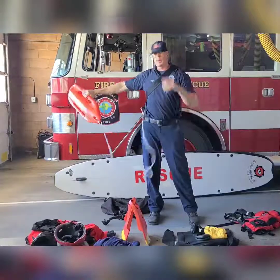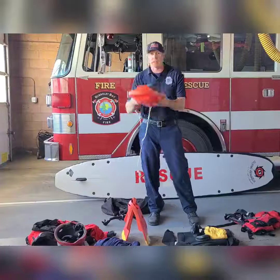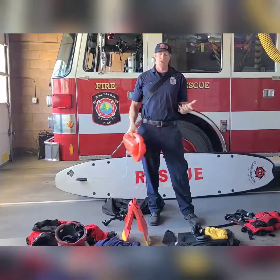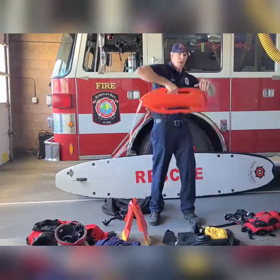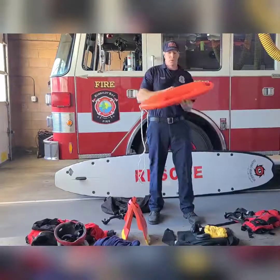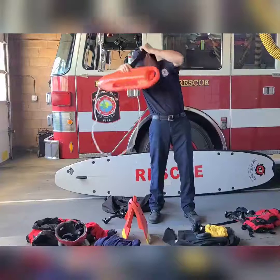And as you swim, this drags behind you like a torpedo. You can use that to send out to your victim. They can hold on to it. If your victim's unconscious or they're not able to hold on themselves, you can wrap your arm around them, tuck up underneath of them, and you can actually swim and carry your victim using this flotation aid. So these are real nice, handy devices to have.